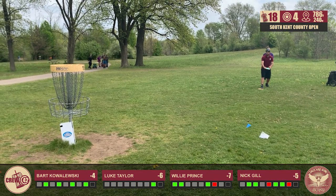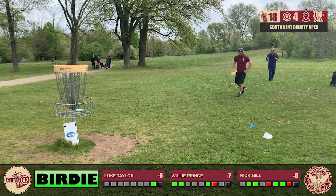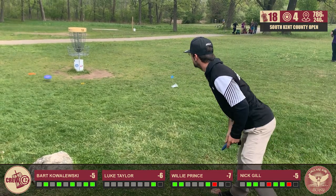Bart, to see if he can keep his solid putting going from the last few holes. Yep. Good finish there for Bart. Good job. Look at that, 5 down on the back 9. Pretty much just countering his card.